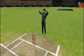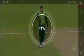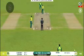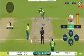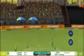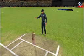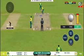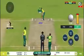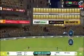He read the length perfectly. That is a beautiful six. Another field change. He had no option but to go for it at this stage of the match. That is in the air and in the gap as well. Goes for four. That is a superb shot off a pretty good ball.